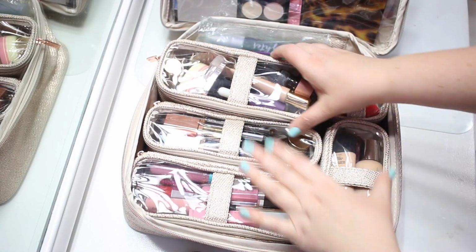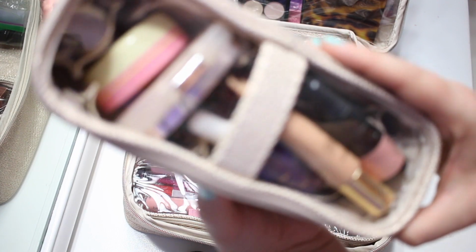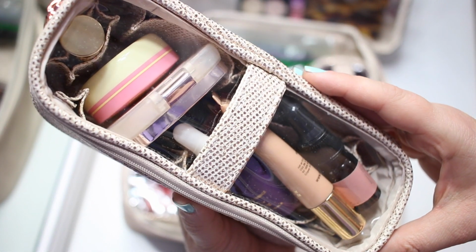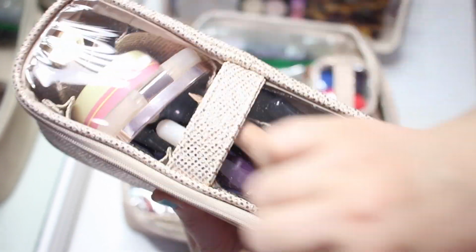Now we're going to be moving into the bigger bags. And this one right here is also pretty much dedicated to the skin stuff, like the powders, you know, the face oils, things like that.